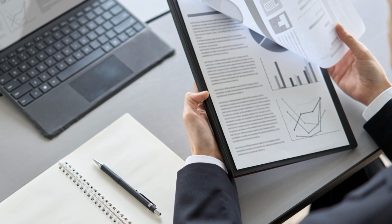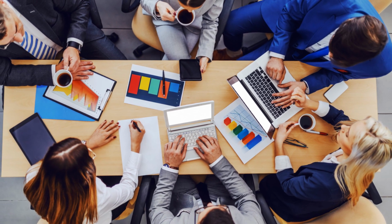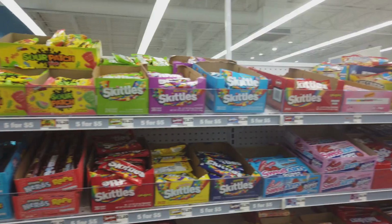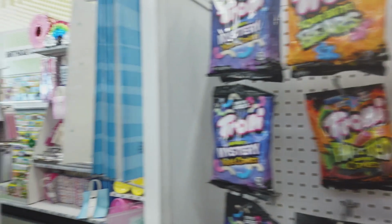For now, let's remember that changes are a natural part of the investment world. And as we bid farewell to Broadcom from SCHD's holdings, we look forward to what the new additions bring to the table. Say hello to the sweet addition to SCHD's holdings, the Hershey Company. This confectionery giant, renowned for its delightful chocolates and candies, is now part of the SCHD family.